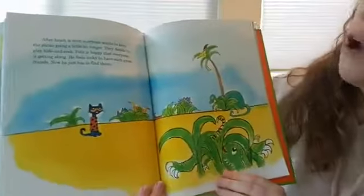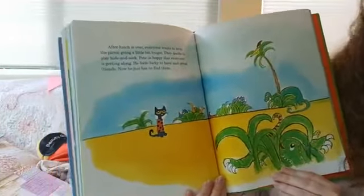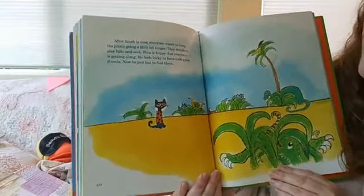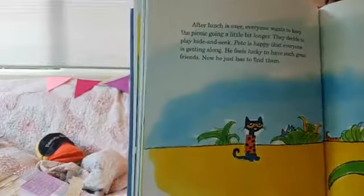After lunch is over, everyone wants to keep the picnic going a little bit longer. They decide to play hide and seek. Pete is happy that everyone is getting along. He feels lucky to have such great friends. Now he just has to find them.